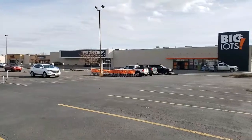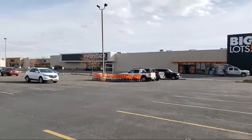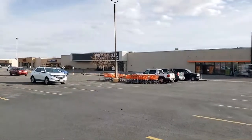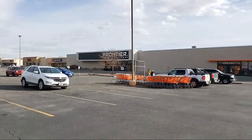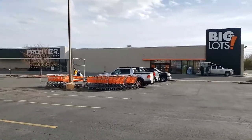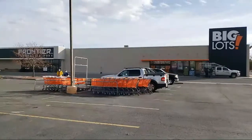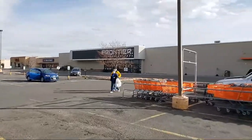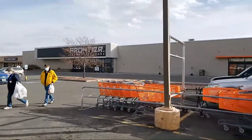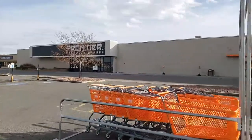So this is the Big Lots and Frontier Trampoline Park. This was the former Hobby Lobby. Looks like they broke out a pane of glass there. I didn't even notice that before. There's a glass thing broken there. I wonder if someone went through here one night and just decided to do some vandalism. There's another place I noticed the window was broken too the other day.